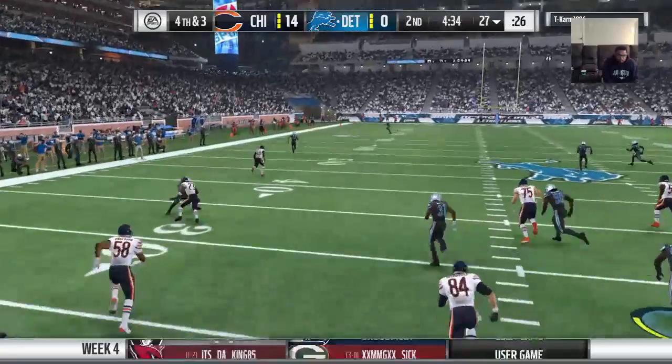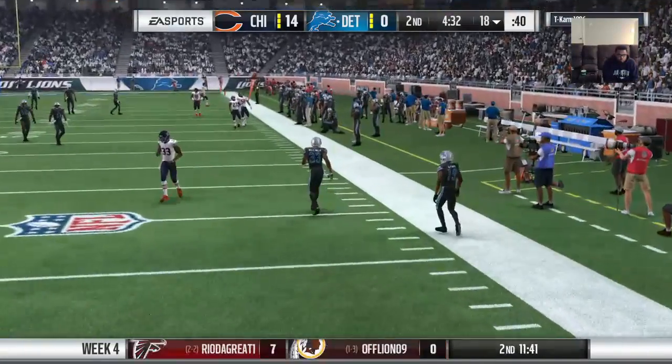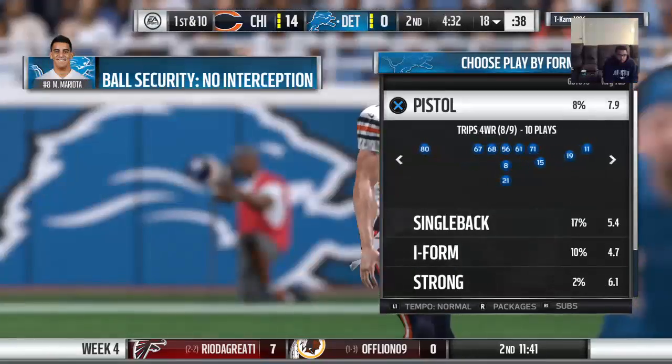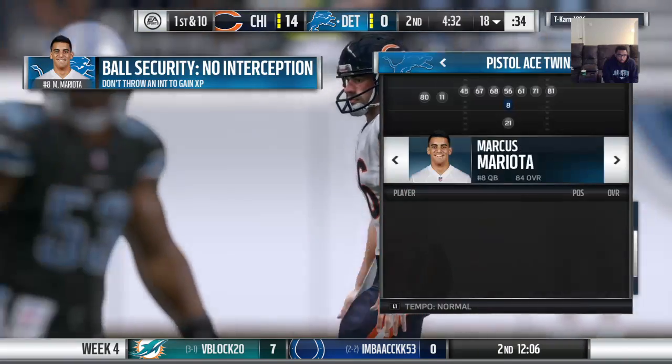This is away and a very good kick, angled for the sidelines. And this will carry out of bounds. Where are they going to spot it now? At about the 18-yard line, it looks like. So here come the Lions now.